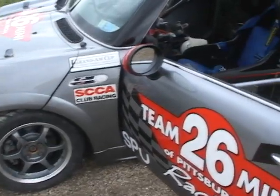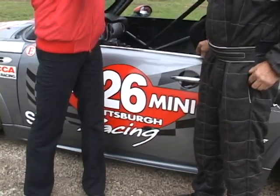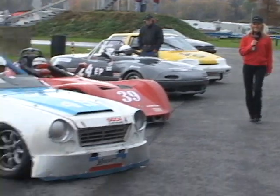To give you an idea of how light the car is, you can see how the door just kind of moves like that, and it's a pretty light car. It should go pretty well today. Well, on behalf of many of Pittsburgh, we wish you the best on today's race, and good luck. Well, thank you. We hope to do very well. The race is about to start. Looks like we got some heavy competition here.